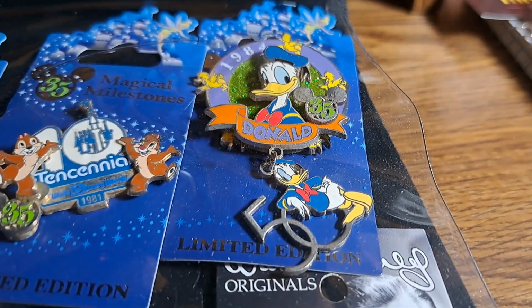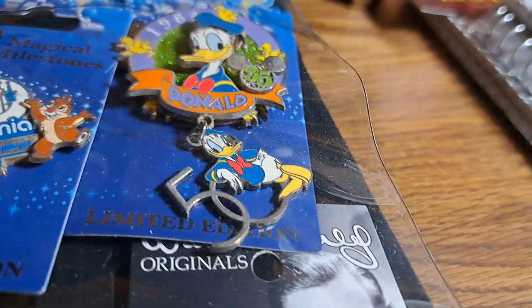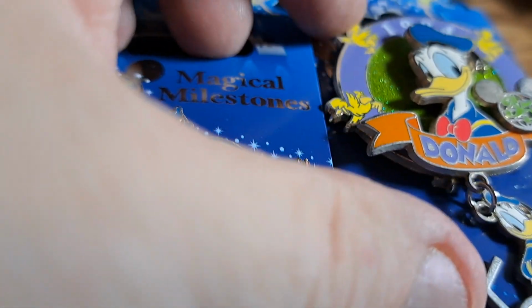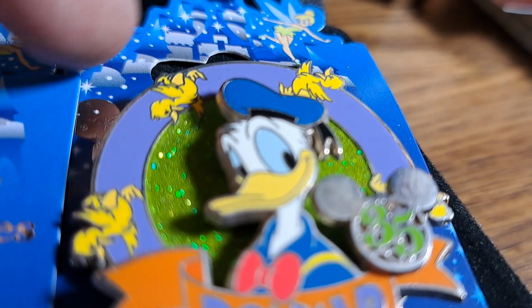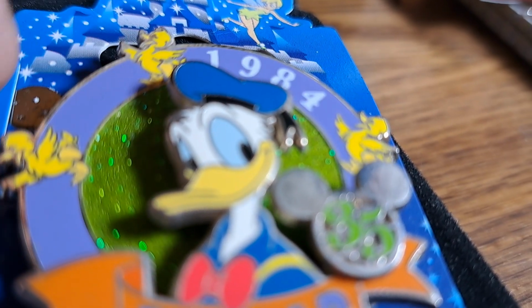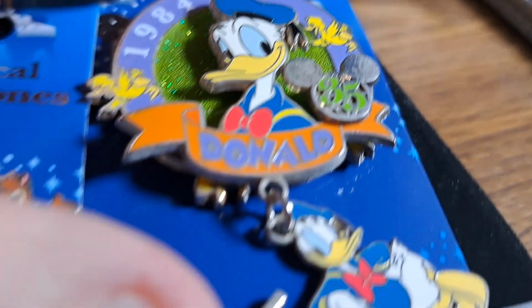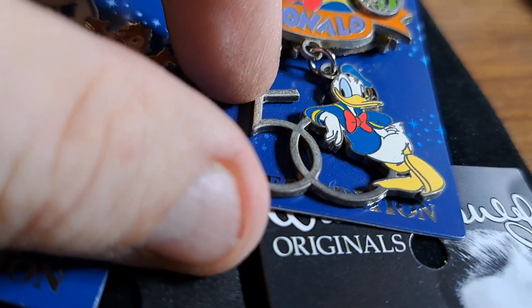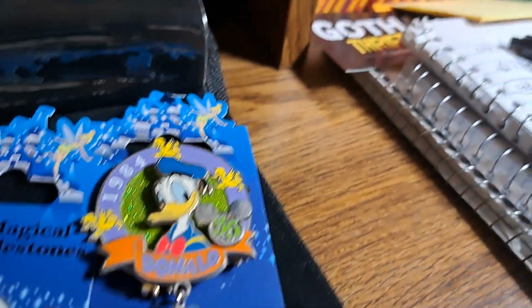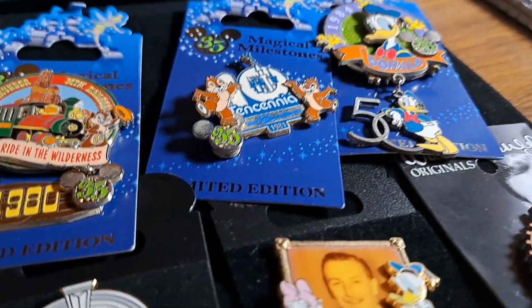And let's see, you got Donald Duck's 50th anniversary. Don't remember a lot happening for that, but that's a cool pin with all the different levels of overlay on it. And this actually spins here, so that's kind of cool. Oh, it's got 1984 on there and some ducklings for some reason. And then, of course, it's got the whole dangle element there with his 50th anniversary logo. I do remember that logo, so that's kind of neat. And that's all I have for that series. There was probably more, but those are the ones that I thought were cool and I got.